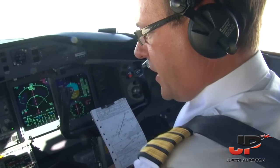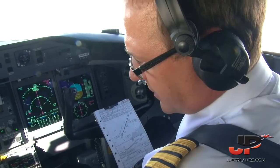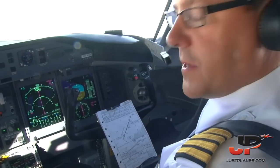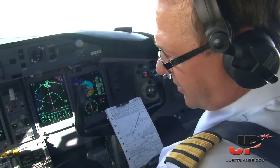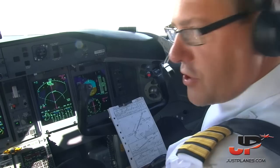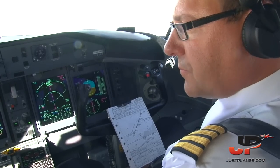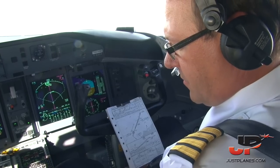What you see Steve doing there, again preparing for the approach, he's using the ACARS system to request our landing performance numbers. It's going to show us the distance we need to land and what speeds we have to target on our approach. I'm going to put two runways in there. I'll put 24 left and 23 just in case they switch it up, then we'll have the information.